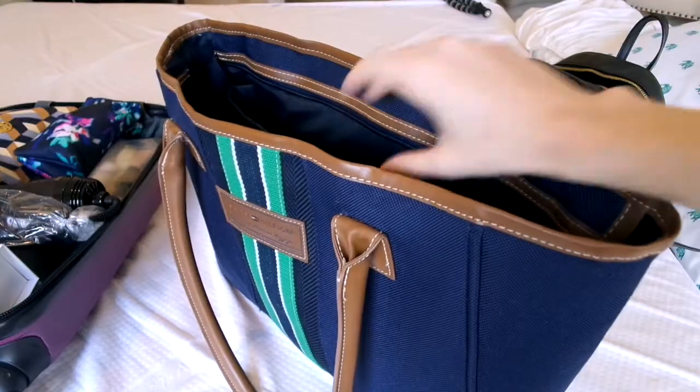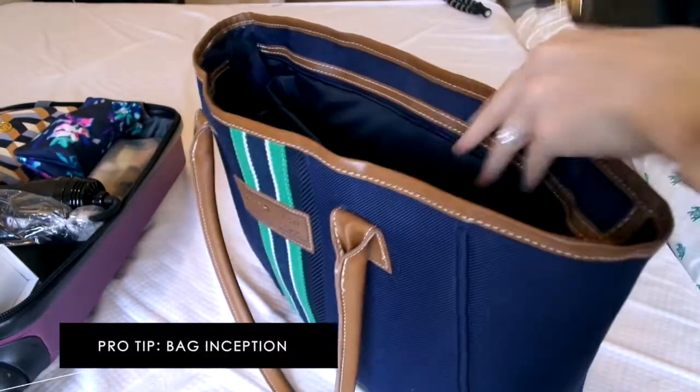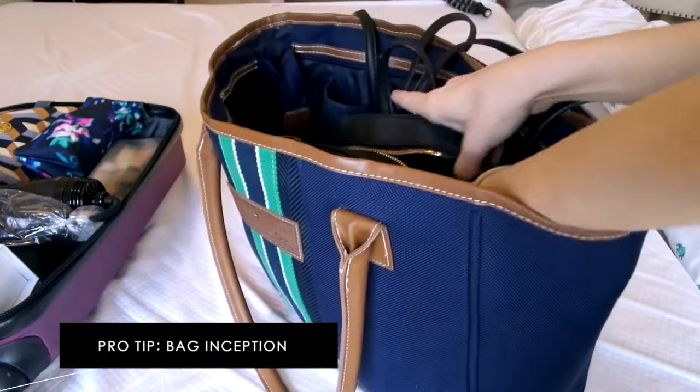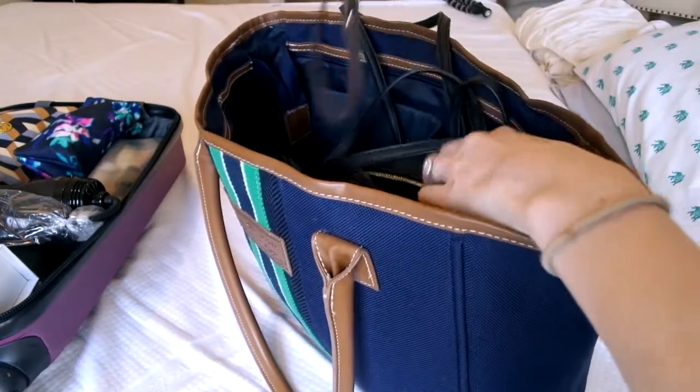My last tip is bag inception, which I originally learned from Carly Chrisman, shout out. This is where you pack bags inside of bags to save space but maximize options.